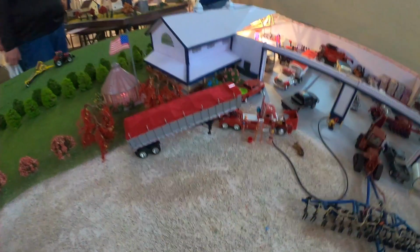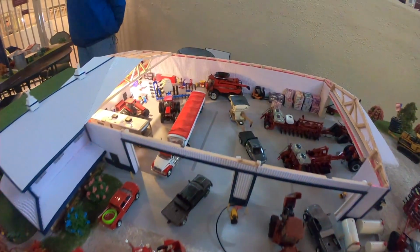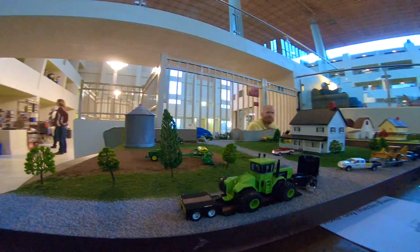So this is actually their farm shop, and that is part of the house or living quarters right there in the front, which those kind of deals are becoming more popular on farms and so forth. Seeing some of those in my travels. So there you go. It's now on a farm display.